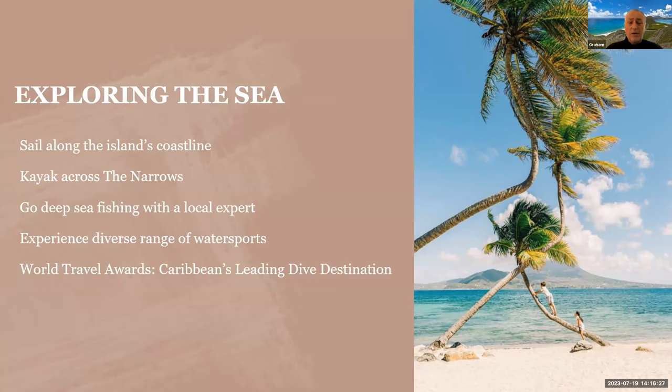Now, I bet you didn't know that St. Kitts itself, yes, St. Kitts was awarded at the recent World Travel Awards the Caribbean's leading dive destination. So if you've got any clients out there that are into scuba, snorkeling, and enjoy the water, highly recommend a trip to St. Kitts because the waters are beautiful.